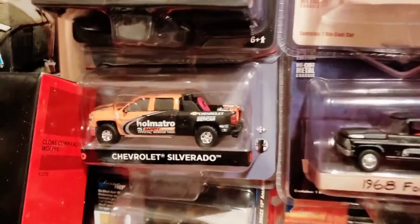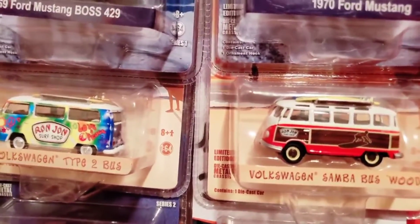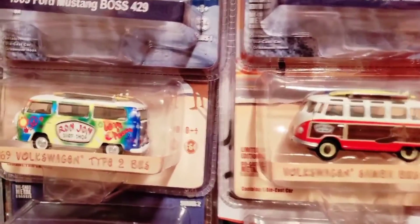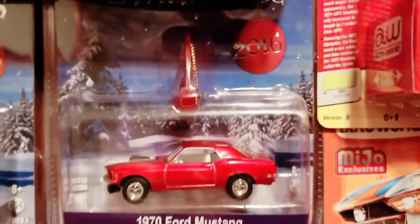There's a Chevy Silverado Homatro exclusive. That's a very cool looking Ecto 1 Chrome Mijo exclusive. Here's a couple of Volkswagen Samba vans, Ron John exclusive cars from the Ron John Surf Company. Here's holiday cars from Greenlight Machines.